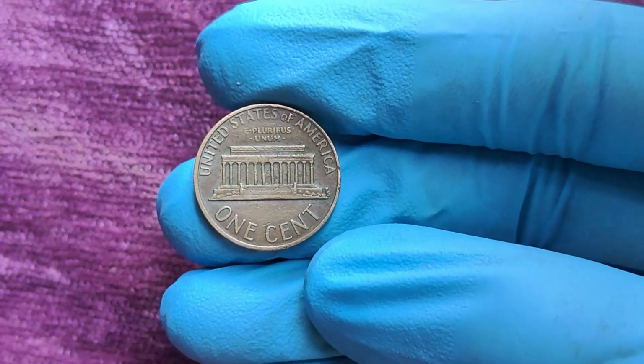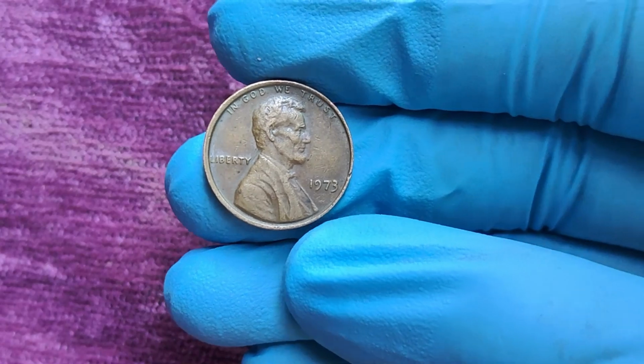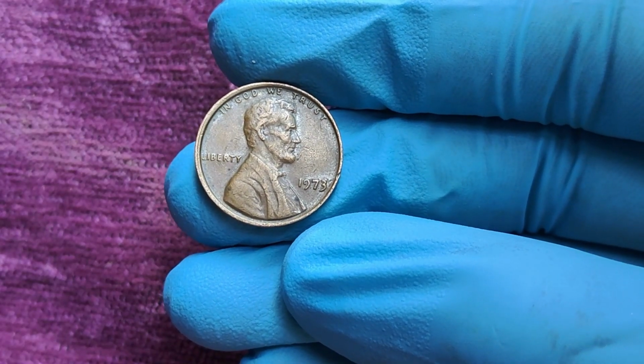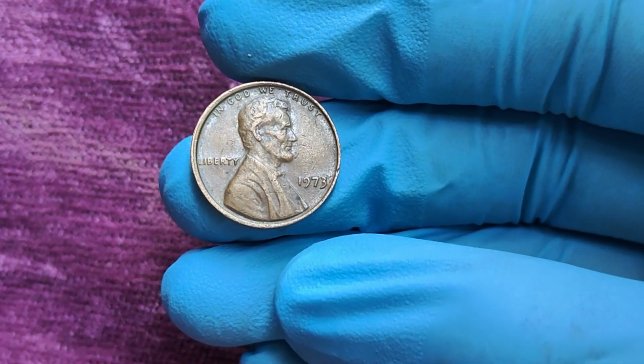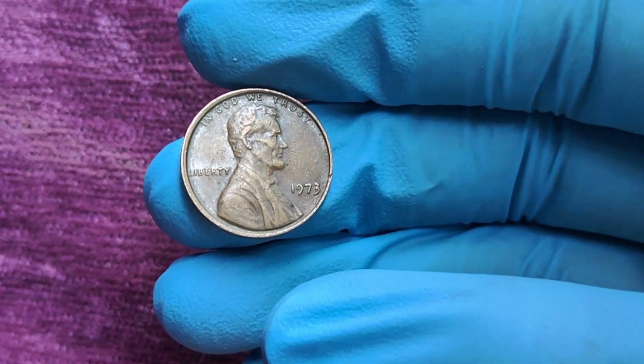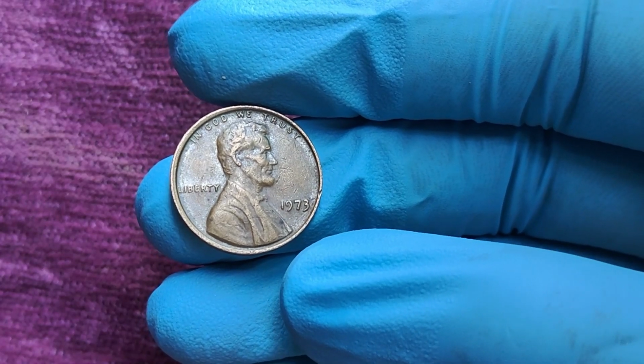Now, you might be thinking, it's just a penny. What could possibly make it worth millions? But here's the twist: not all pennies are created equal. And if you overlook this tiny treasure, you could be leaving a fortune behind without even realizing it.